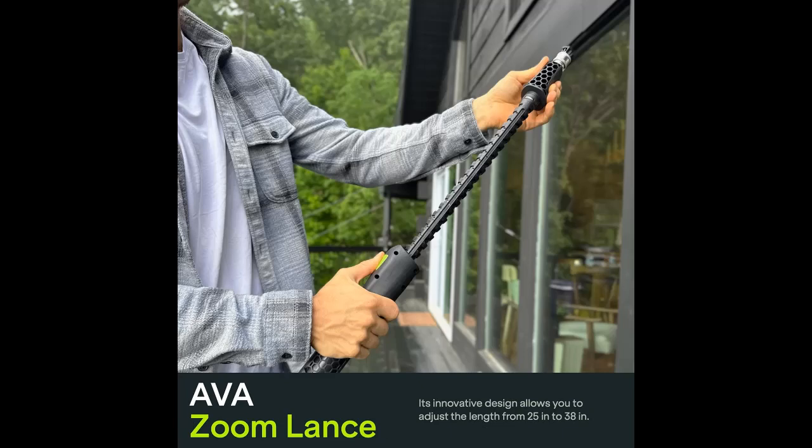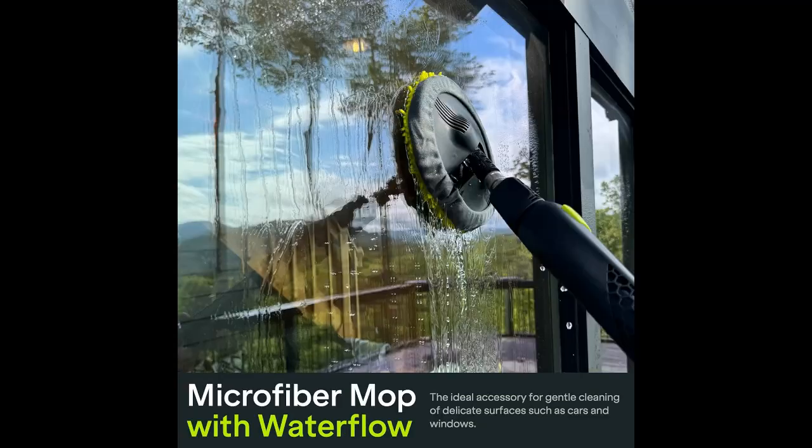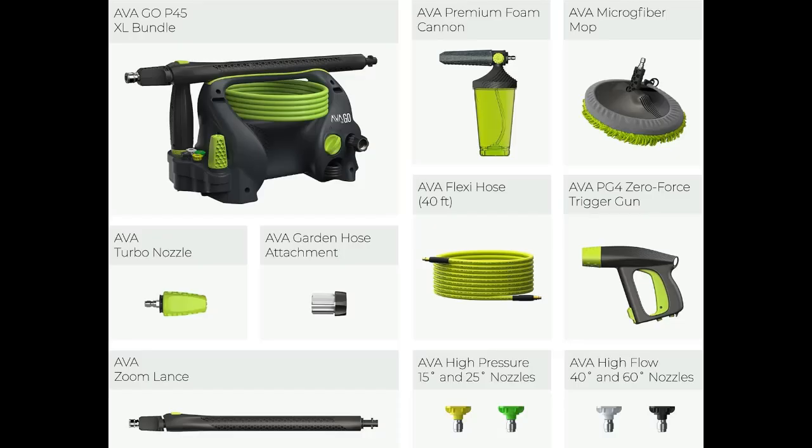The new AVA experience, get a jet washer without complications. Don't stress with hoses or long cleaning times, get a machine ready from minute 1 to tackle any mess you throw at it.